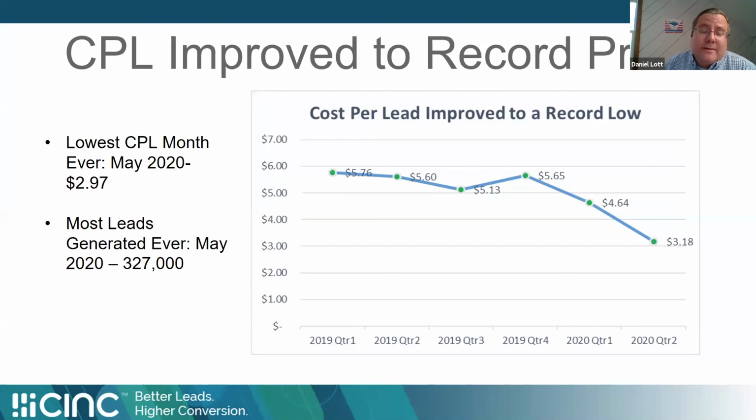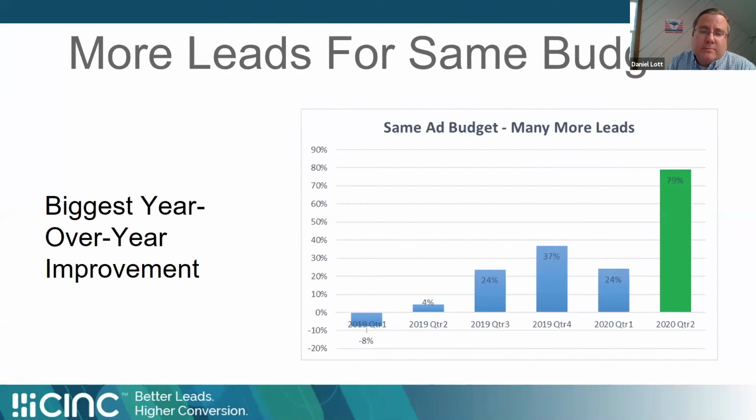What's important about that is a lot of folks have reduced their spend, maybe 10% of our clients, but we were still able to generate that many. It's not that 90% of our clients stopped spending, and that's why we're able to generate such a good cost per lead, because the spend didn't really go down, and that's why we're able to generate so many leads.